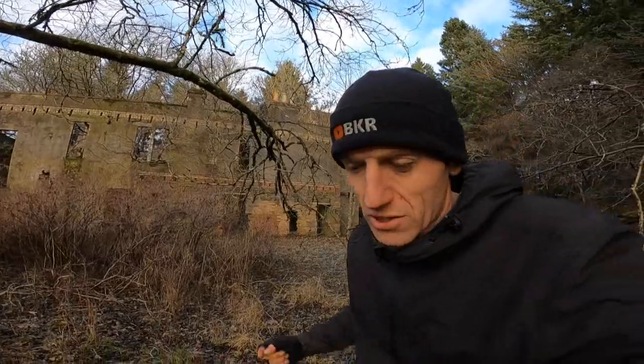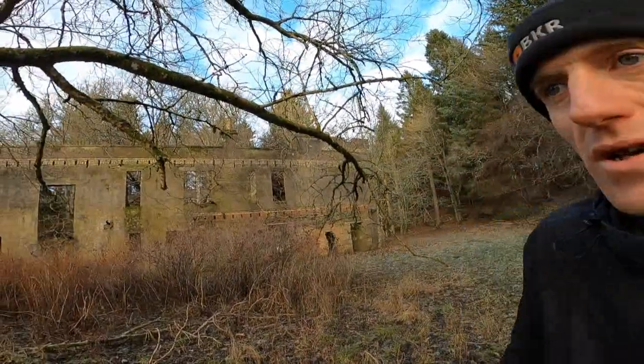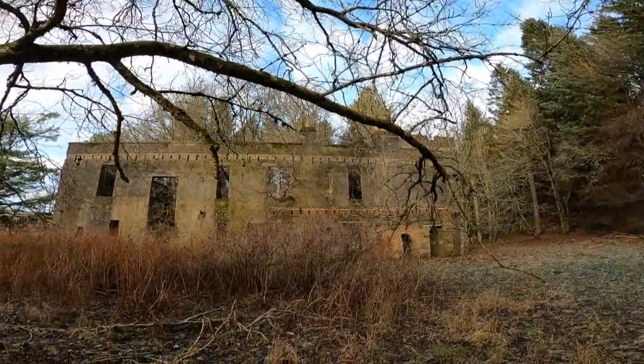I've actually got some pictures of this place from when it was first built, so I'll put them into the video at this point right here, folks. Here's a couple of original photographs of this place.